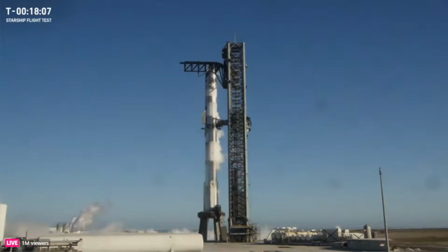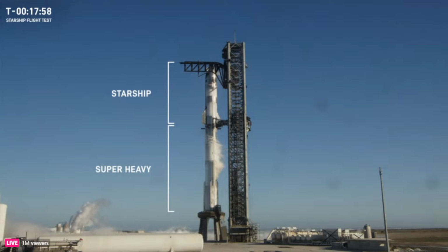Thanks, Jesse. Starship features two major parts: the ship, which has 6 Raptor engines, and the Super Heavy booster, which has 33 Raptor engines. The Raptor engine is a reusable methane-oxygen staged combustion engine that powers the Starship system and has twice the thrust of the Falcon 9 Merlin engine.